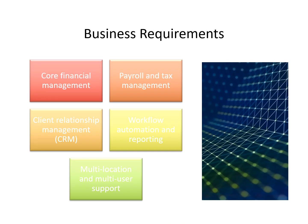This slide outlines the core business needs driving ERP selection. Emphasize that the system must support financial, payroll, and tax compliance while also improving CRM, automating workflows, and enabling multi-location access. These requirements ensure that the platform aligns with Addis B operational complexity and growth strategy.